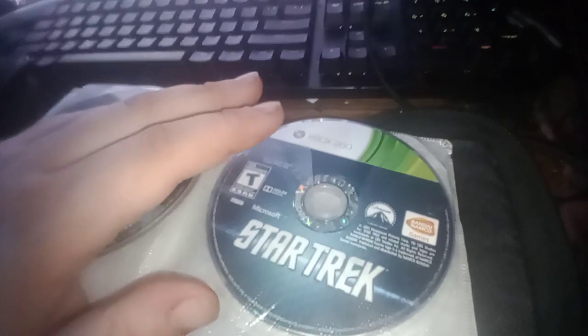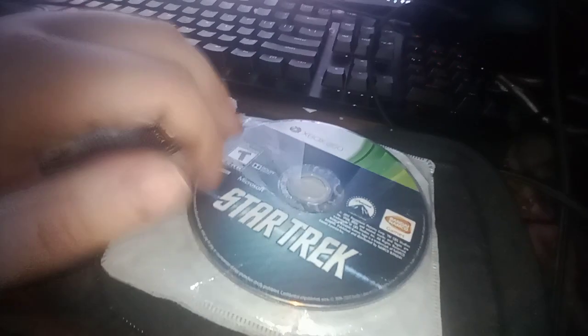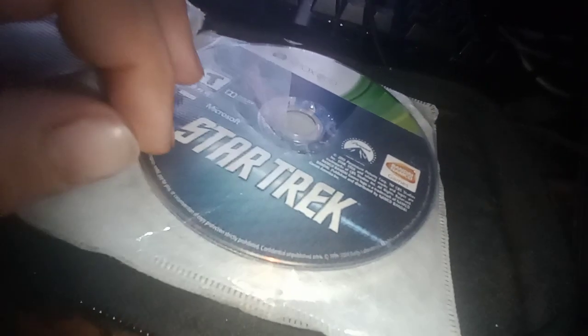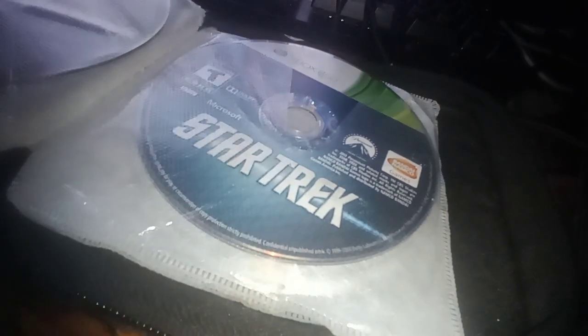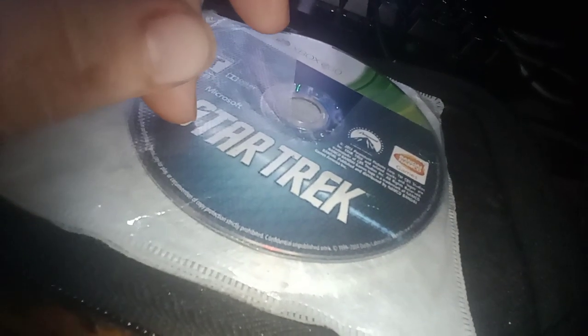But yeah, so Star Trek, I used to be a huge Star Trek fan back in the day. By the way, it was made by Bandai Namco, apparently. But Star Trek, I loved Star Trek as a kid because of Beam It Up Scotty. Used to be one of my in-game names for the longest time, and I just really enjoyed it, honestly. One of my favorite series to get into.